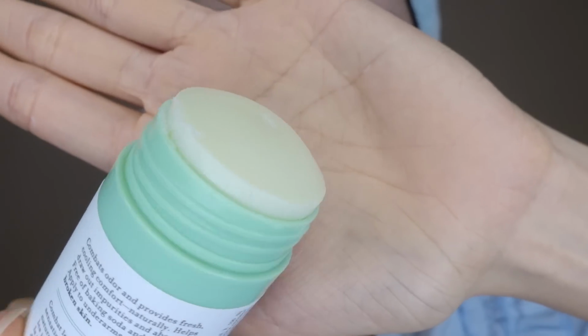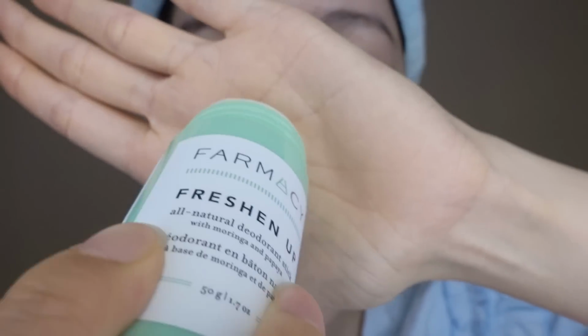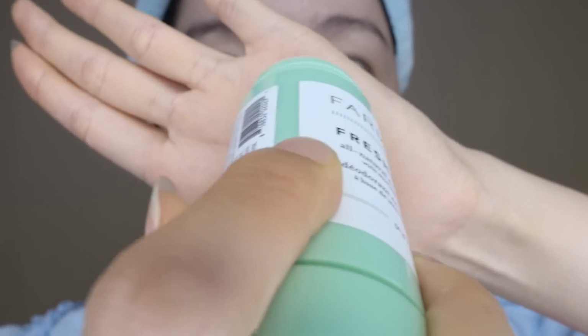So this is the one that I am using right now, and it smells really good, very minty, and it does have a cooling effect. So it feels really nice when you first put it on. And it does feel moisturizing when you are putting it on, and after a while, you do have to give it a few seconds, like 10 or 20 seconds, and then it turns into a very powdery type. So you can just move on and go on with your day.